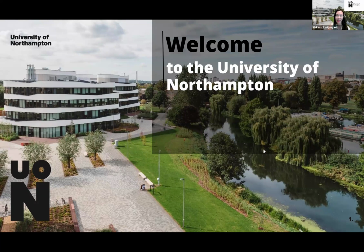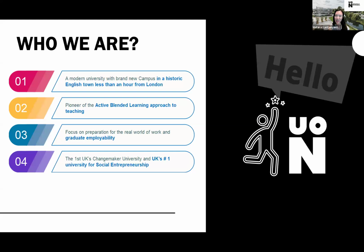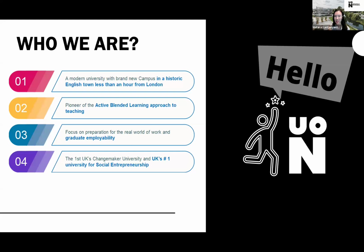We are just 1 hour away from London, and above us is Birmingham. On the left side is Oxford, and on the right side is Cambridge. So we are centrally located, easy to travel to key cities in the UK. While living here, students spend half the living costs compared to other key cities in the UK. So if students are looking for cheaper accommodation, cheaper living expenses, and opportunity to work, this is where they want to come for the degree study here.